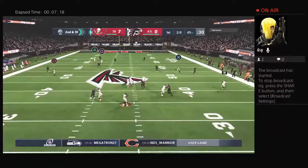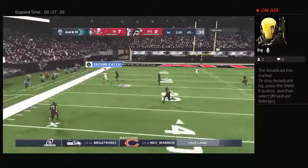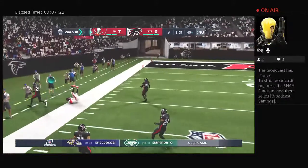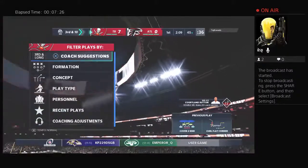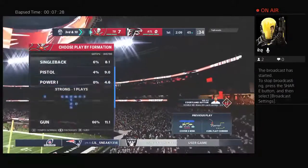Throwing from the gun, it's Hurts. He'll let this go deep for Sutton, and he overshot him there. It's out of bounds, incomplete. He was looking to go back to Sutton there, and now it's third down.